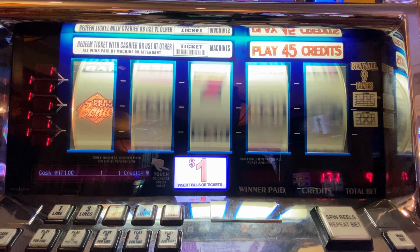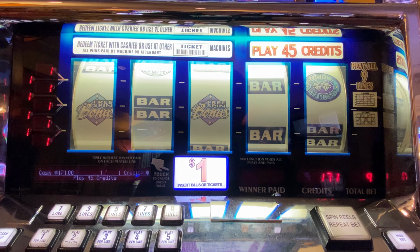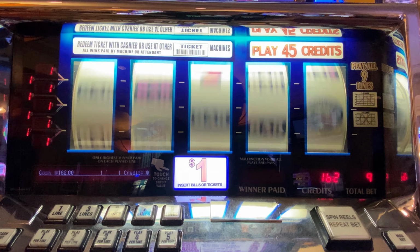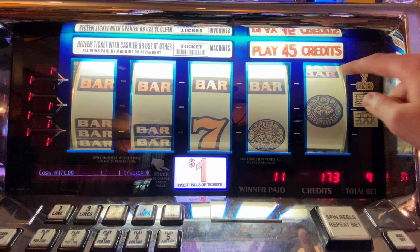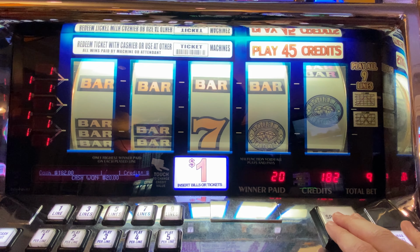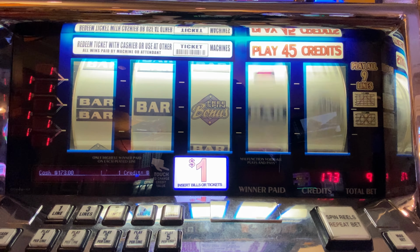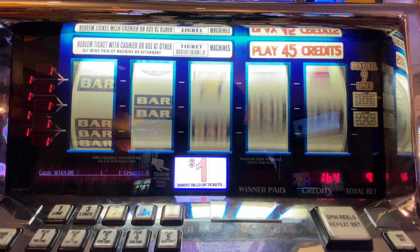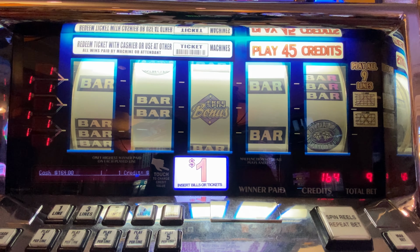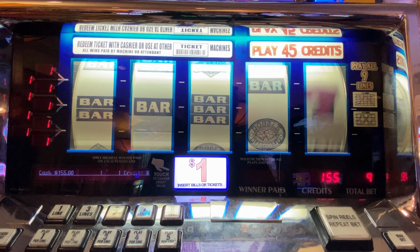I will freak if I get those doubles. Come on, free spin bonus! Dang it. Oh, that would have been nice too. That would have been $200 with that double. Come on, doo-doo, that voodoo that you do.